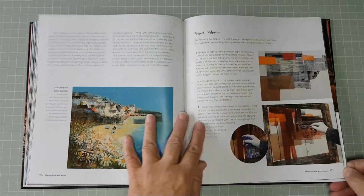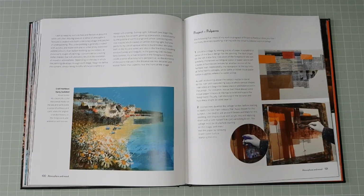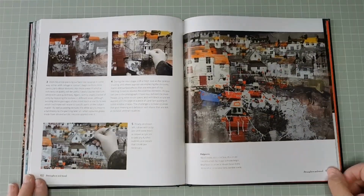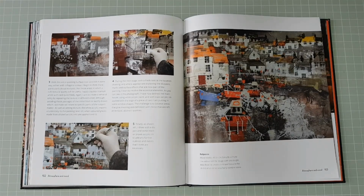This brings us to the third project in the book, Polperro, where Mike has enlivened the image with one bright blue boat to create a vibrant focus in the midst of what would otherwise have been a fairly sombre scene.